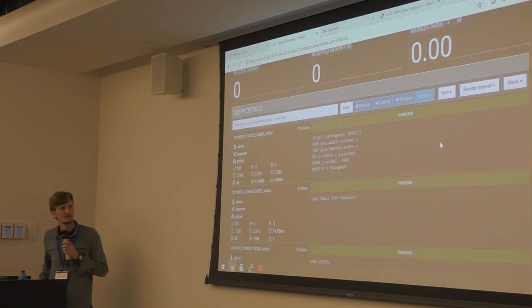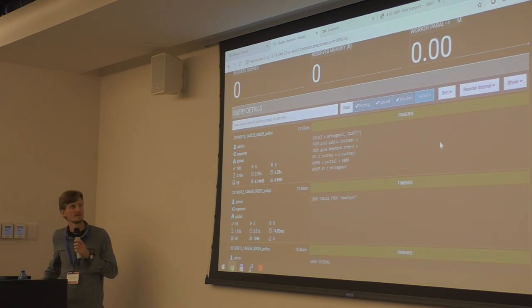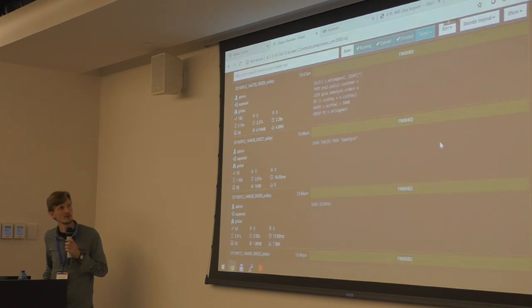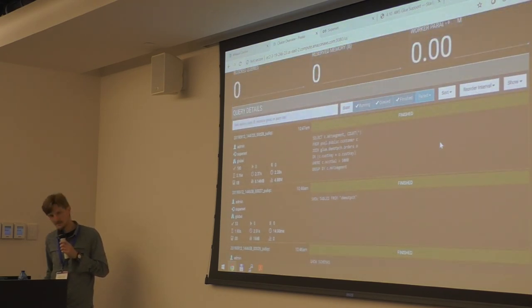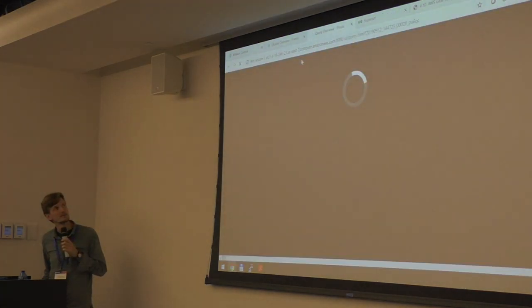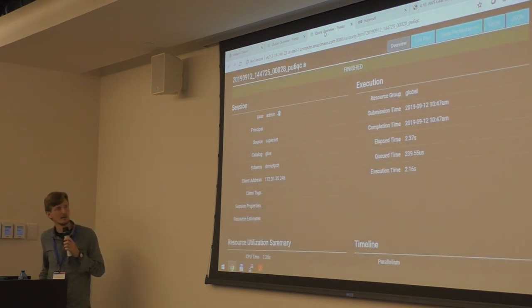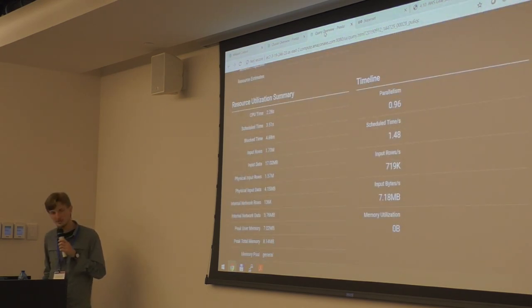So this is probably a good view for your DBA, someone who's monitoring the health of the cluster and can react to user requests. Because you can always go here and click on the details of a query and introspect what was going on: how much time it took, how much memory, how much CPU Presto spent, how many rows were read, and so on.